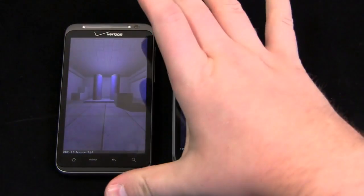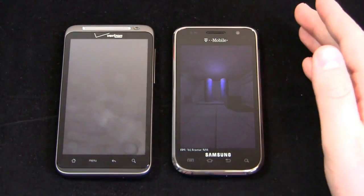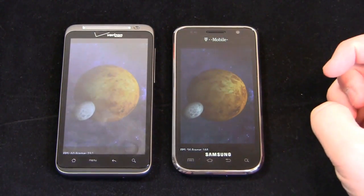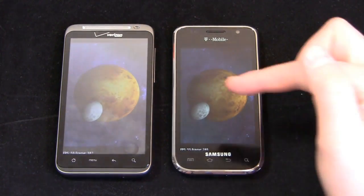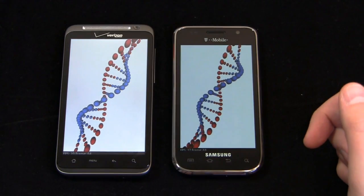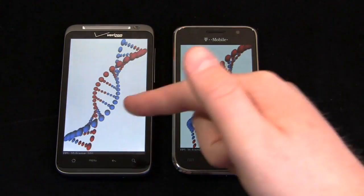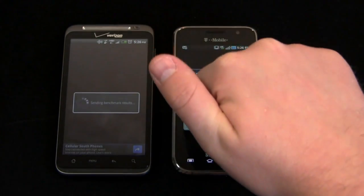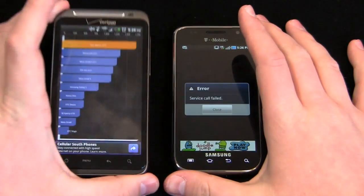Even with moderate use and even with light use, I scraped through a day, and that was about it. So keep that in mind. If you're a battery hog, either get a car charger, get the extended battery that makes this thing look kind of pregnant, or go with something else, because the battery life is not great. That's the biggest Achilles heel here, battery. But the speaker works well, call quality's been great, and we'll see what the benchmarks are here.